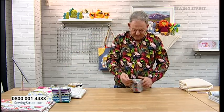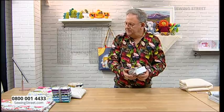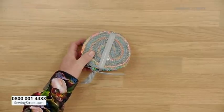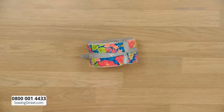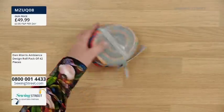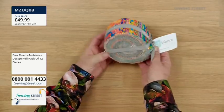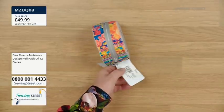Dan Morris design. Oh, I love this. Ambiance, you mean? Yep. Not going to open this one, or am I? Go to the overhead first. It's beautiful, this. Now, Stuart made the quilt out of this. Was it the bag he made out of that one? No, he made the bag out of the gingery one, didn't he? I think he made a quilt out of the squares of this one. It's beautiful. Imagine and create. Okay.